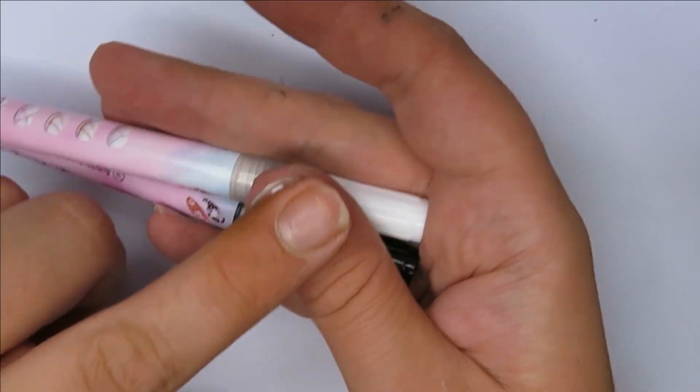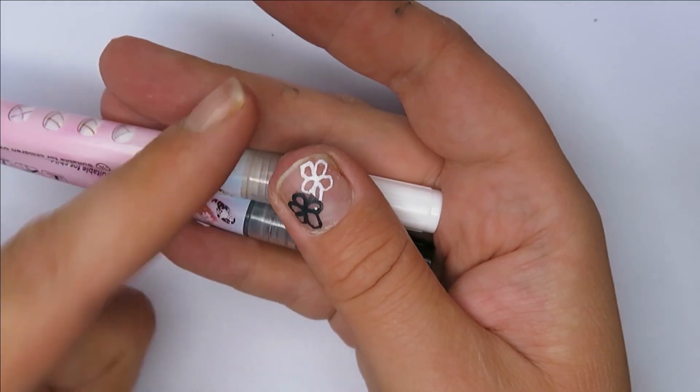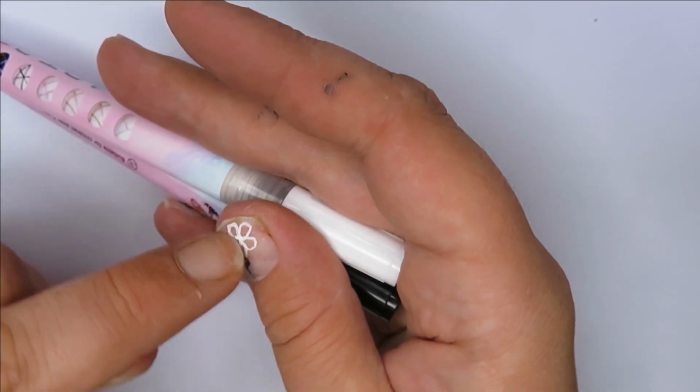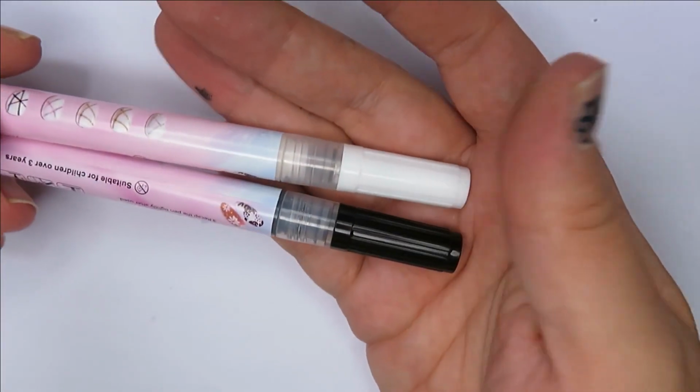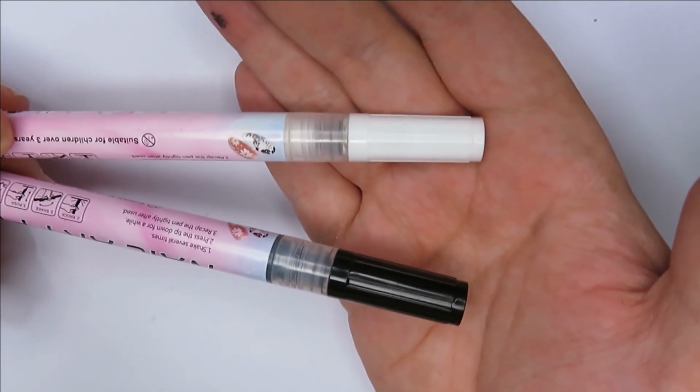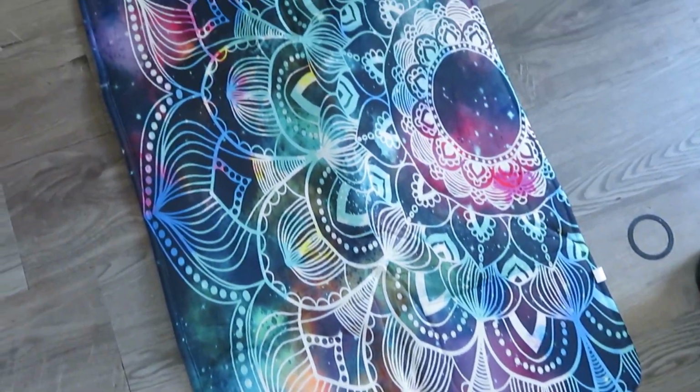You know, just me talking to you, that one's dried. There's like nothing coming off my finger really. You will need to seal them with top coat because they will scratch off. But honestly, you just can't complain for 98p. They're really cool.